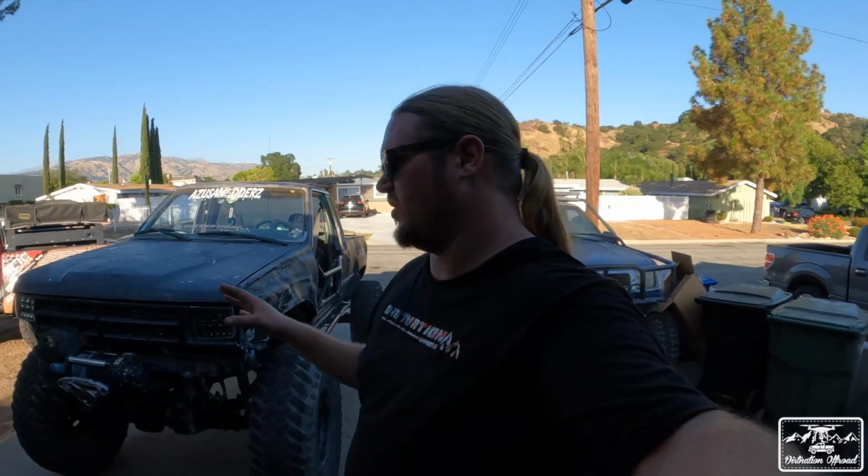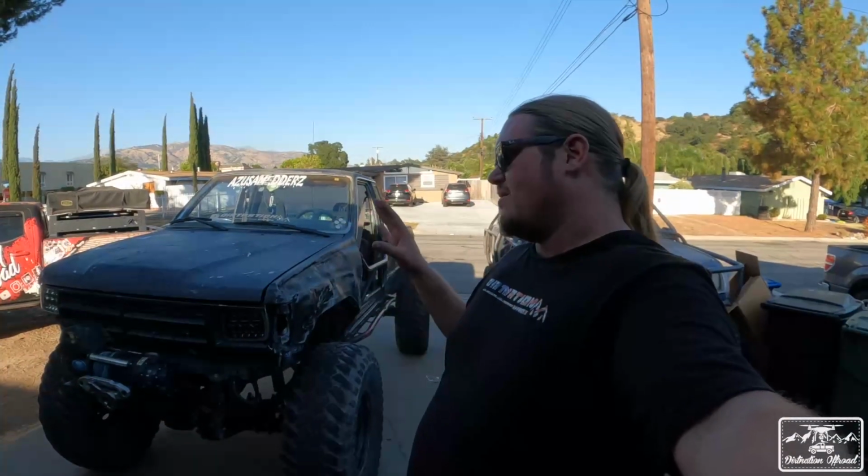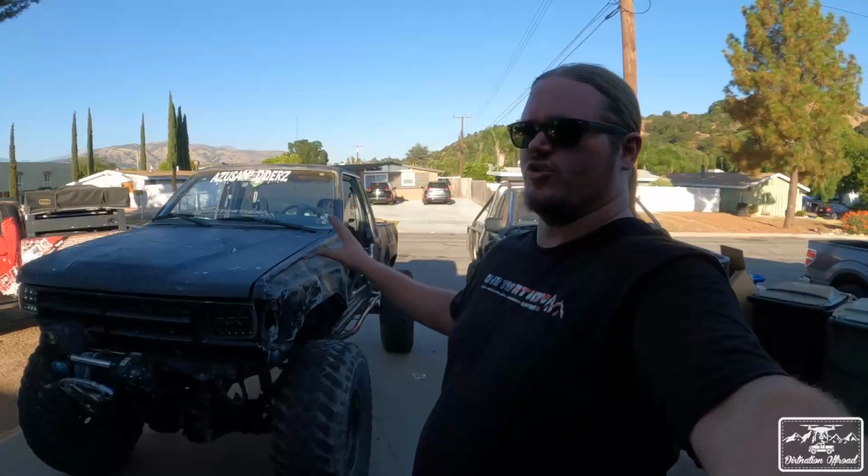Now with all that, that pretty much updates us on the current build on the truck. Still got to do a cage on it, we still got to do a couple other things, but the truck is doing really good. It steers good, drives good, and I'm really enjoying it as is.